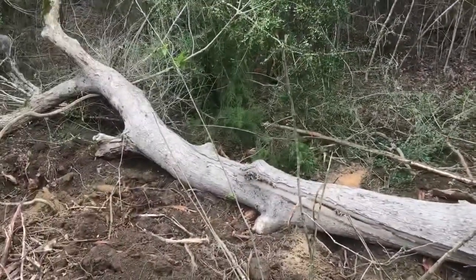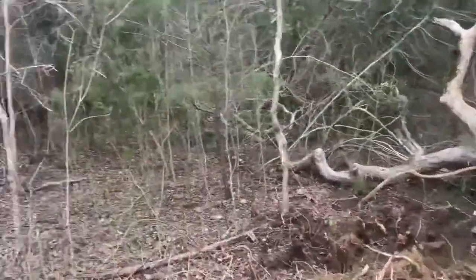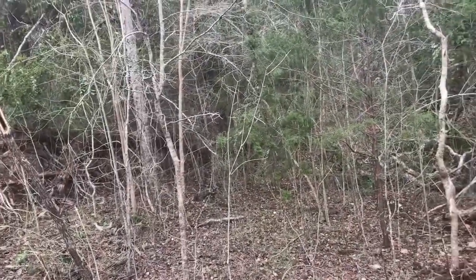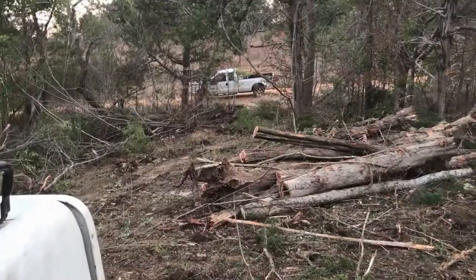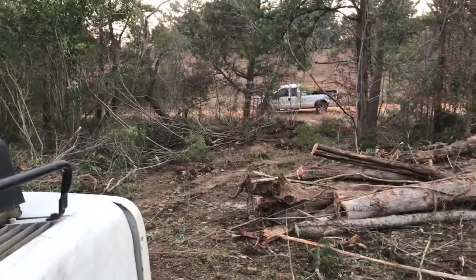But I'll get the rest of this picked up. That'll all go on the burn pile, and then that's the biggest stuff for now. So then we'll keep working into here and clearing out more of the small stuff. All right, end of day one and about 6 hours of work.